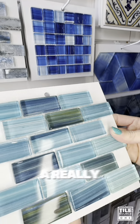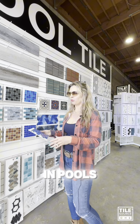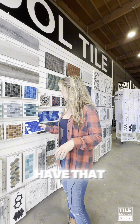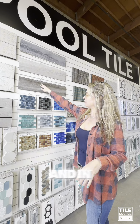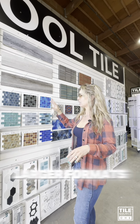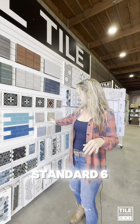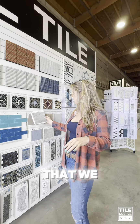Glass is a really fun product to use in pools and spas. It's kind of like the jewelry. So we have that. We've got some different porcelain options, and in planks and larger formats. There's also kind of an old school vibe, standard 6x6 pool tiles that we do also carry.